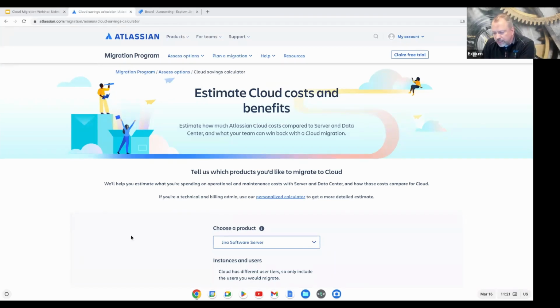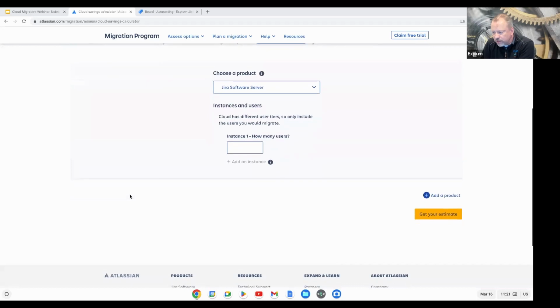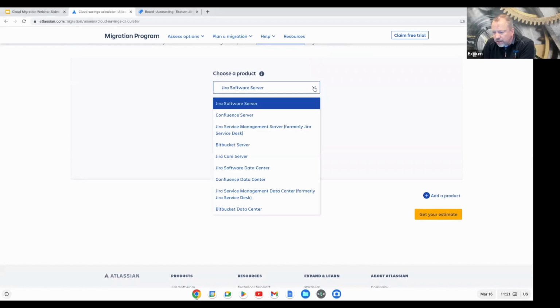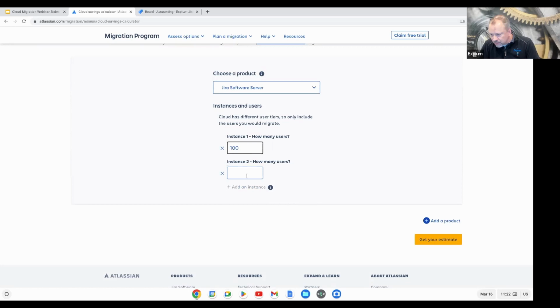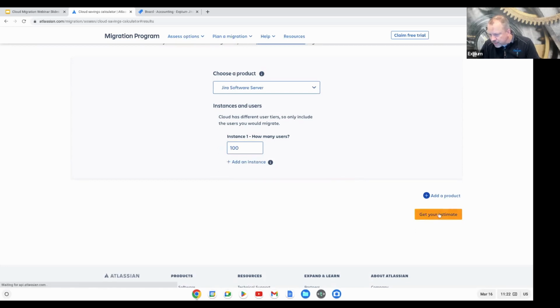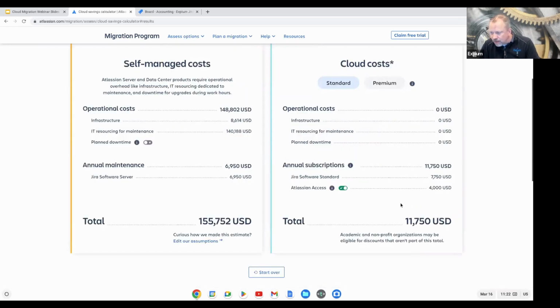This is something really cool that Atlassian provides. It's a tool that allows you to calculate your savings. You can choose the product that you're on. Let's just say Jira Software Server. How many users? Say you've got 100. Let's not add an instance. Anyway, you get your estimate. Now you can select which subscription you're doing in the cloud, and it shows you your difference.